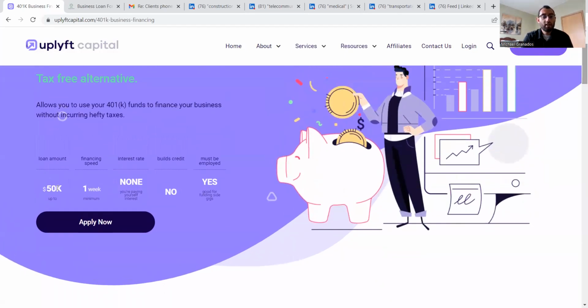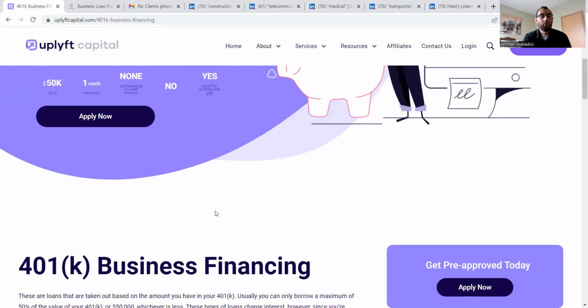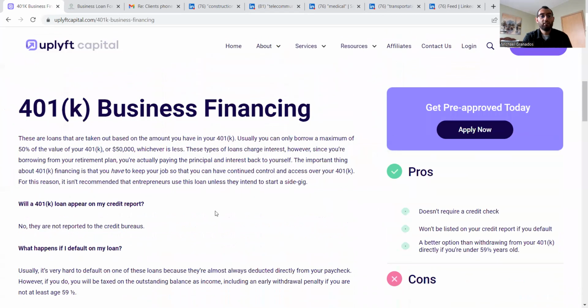Loan amount, 50K up to. Financing speed, 1 week minimum. Interest rates, none. You're paying yourself first. Builds credit? No, and that's what I spoke about with the interest. Must be employed, and it goes a little bit deeper that I can get into with you later. Must be employed, yes. Good for funding side gigs, sole proprietors, independent contractors in cases. So Uber, Lyft, there's a lot of different ways to do this.